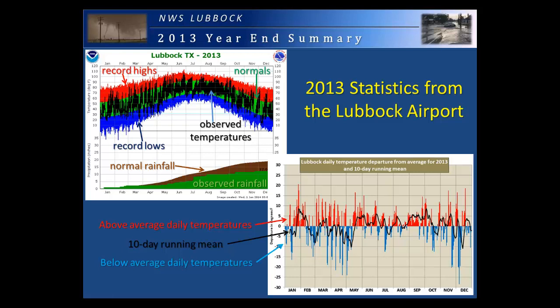In the lower right-hand graph here, this is a plot of the average daily temperature at Lubbock, plotted with respect to average, with the red lines being a day that was above average by however many degrees it shows, and the blue lines being below average. We also have a 10-day running mean in there, that black line, which gives you a broader trend of how things were going through the year. But you can see a lot of variability as well. Of particular note is that cold stretch in December.